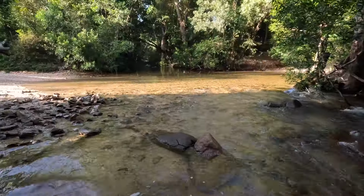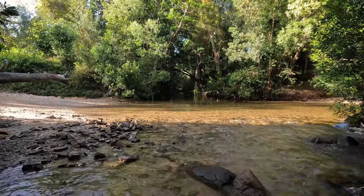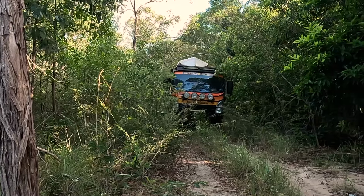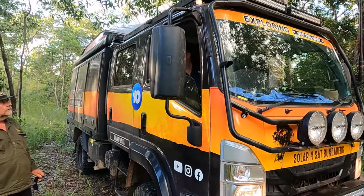Anyone that lives in the area knows all these little spots. They duck down there and pull up camp for the night. So definitely worth checking out. We found a great little one down the track. It was a bit tight with the big truck and big trailer. It was a bit of an effort to turn around down the end, but luckily there was just enough room, so that was good. Made it work.